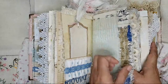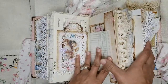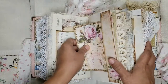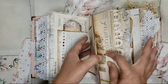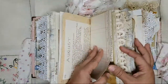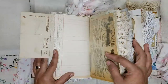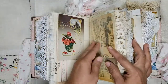Here I just ruffled some fabric and layered 2 pieces of it. Here's some vintage music, an altered tea filter, and a tag there, and it just has different laces and things like that. Here's a postcard. The month of August. Here is a vintage postcard, and I didn't want to cover it in the back, so I just hinged it with some lace, and she has this whole section here, plus she has her little playing card there.